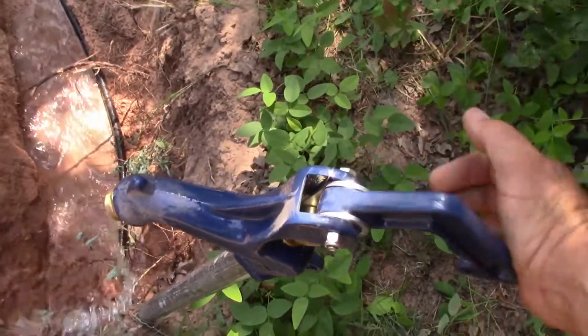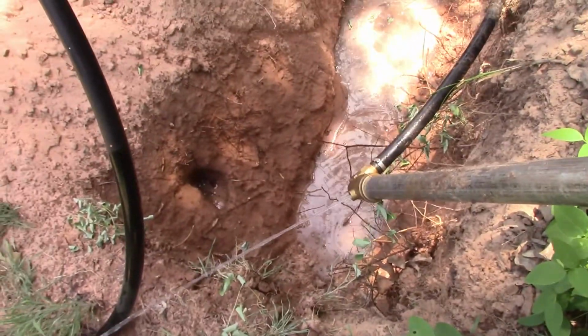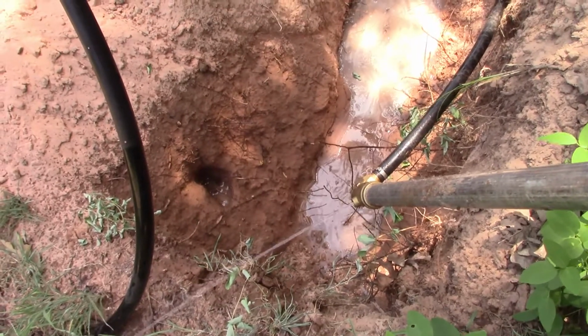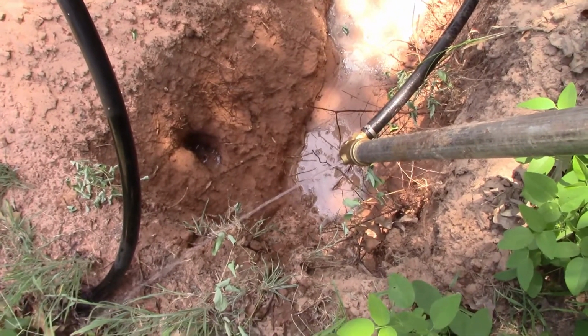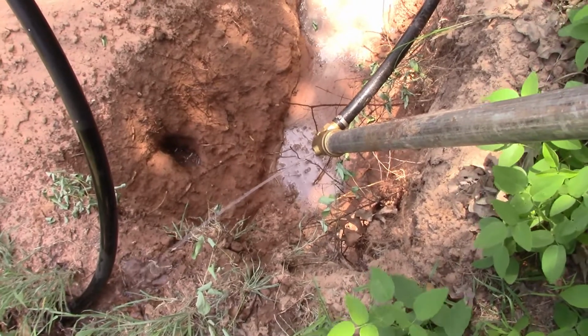Now, when you turn this off, watch that little weep hole I told you about. See the weep hole pouring out water? That's how this head becomes frost-free. It doesn't freeze, because the water drains back out of the pipe when you're done. It will stop when the pipe's empty. See how it's slowing down now?